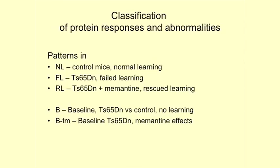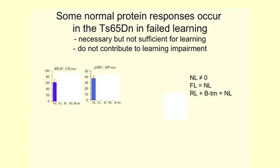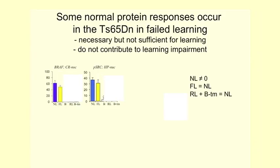So I'm going to show you a few patterns: normal learning, failed learning, rescued learning, baseline, and B-TM, which is the response to memantine in trisomy mice. When we look in control mice and look in the Down syndrome mice, we do see some protein responses in the TS65DN that appear to be normal. The blue bars are always going to be normal learning, the yellow bars are failed learning. And what we see in the cortex nuclear fraction for BRAF is that these levels, in failed learning, the mice are responding to the same level that they do in control mice.